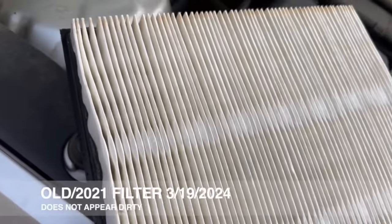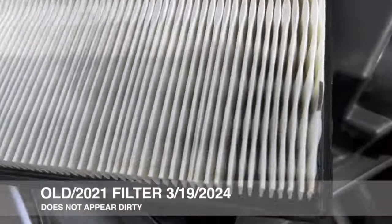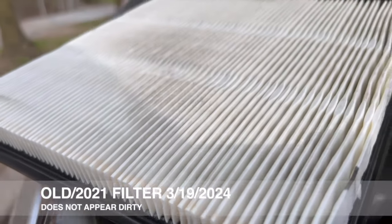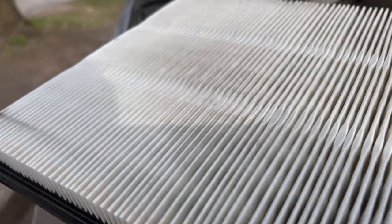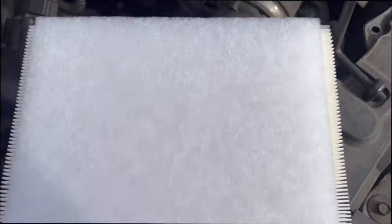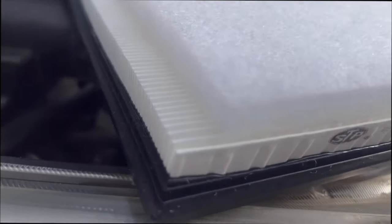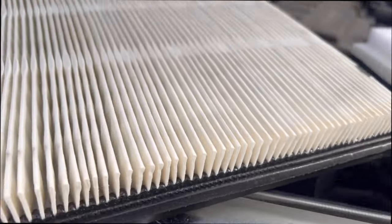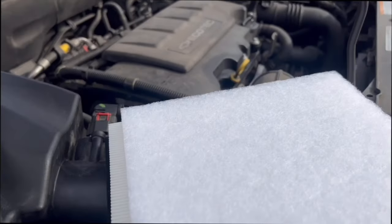That looks like a perfectly clean filter. It's been 2 years. I changed it back in 2021. You can see, I see a little bit, but I was expecting something drastic. Here's the new one. As you can see, there is some sort of sponge on top of it. So maybe some type of new design.